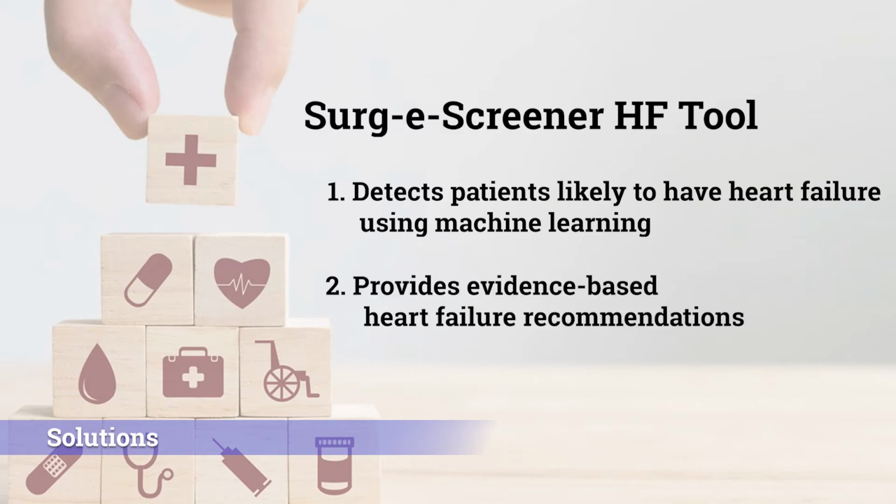Second, we will reinforce the algorithm with computable recommendations for heart failure evaluation and management as drawn from national consensus guidelines. Through an intelligent clinical decision support tool which can be automatically embedded into the electronic health records, computable recommendations can be integrated into the clinical workflow.